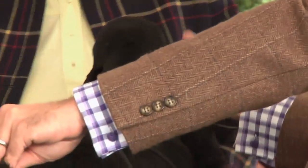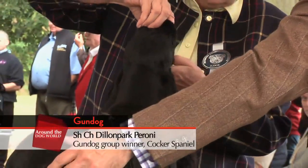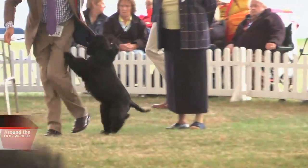Now we have the last of our group winners, this being of course the Cocker Spaniel, awarded best of breed by Lorraine Palmer, and then taking the group just now under Janet Richards. This is the bitch 6613.